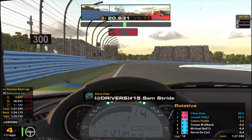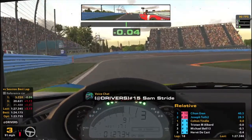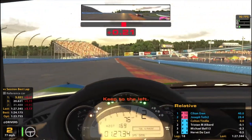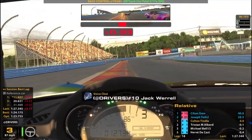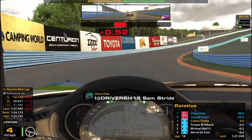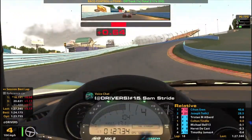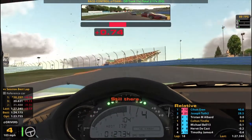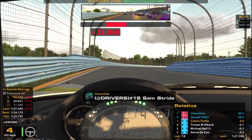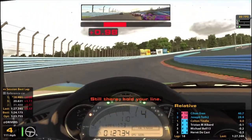You're in third. Can't trust the colonies, mate. Hold your line. Car right. Two wide. Keep to the left. Yeah, I thought I could do that without getting the 1X. Watch those lines. I tried. It's like having a little brother. Right there. Still there. Still your little brother. Still there, hold your line.